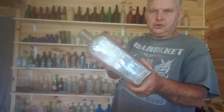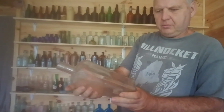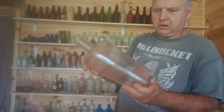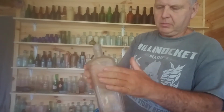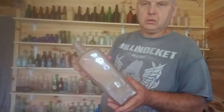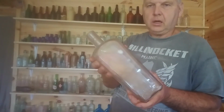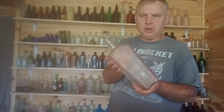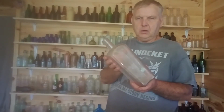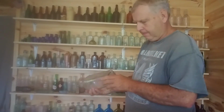This is a big coffin flask, they call it. Coffin-shaped flask. It says SF Pets, Boston. I had a paper label, I'm sure, yeah. And that one came from Shack Hill. The day I dug over 100 bottles in that cellar hole I told you about in one of my videos before this one.